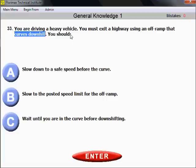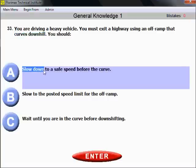You remember, guys? The point is safety. So, you need to slow down, but not simply slow down. You need to slow down to a safe speed before the curve. In advance, you need to slow down to a safe speed. Not the posted speed limit, because the speed limit is not safe enough for you when the vehicle is heavy. You don't have to wait until you're in the curve. Again, that would be very unwise and not safe.